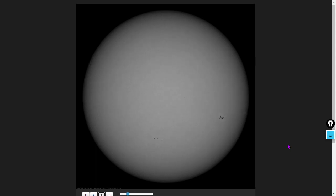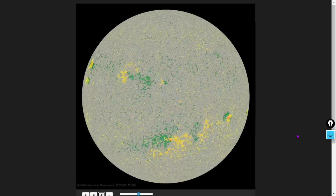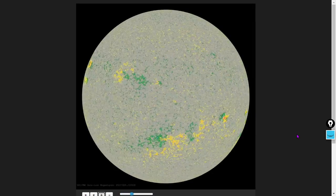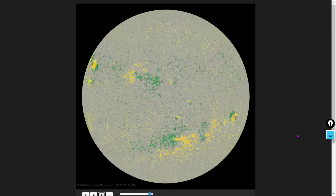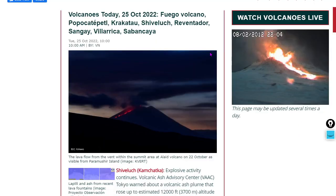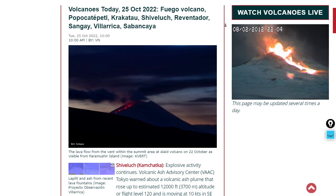Also some decent sunspot groups in the southern hemisphere. A new one forming right here in the past 24 hours. So, again, it is a solar uptick. Here's your colorized magnetogram, and we'll show you more on that a little bit later in the video. First, let's go over volcanoes.